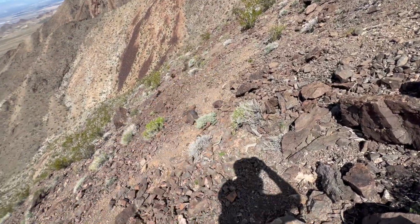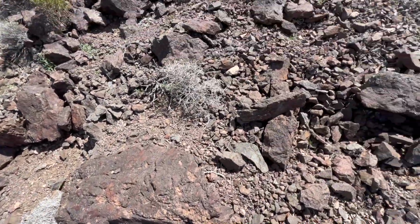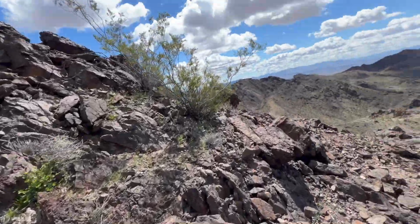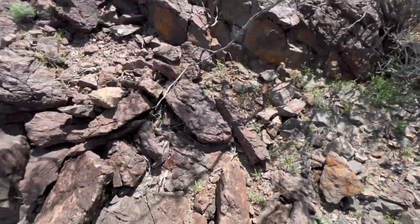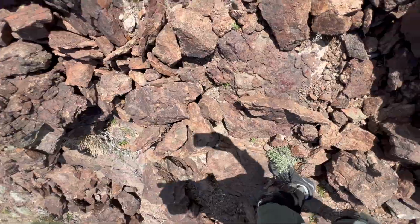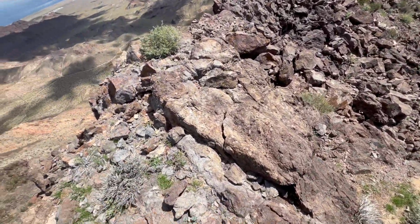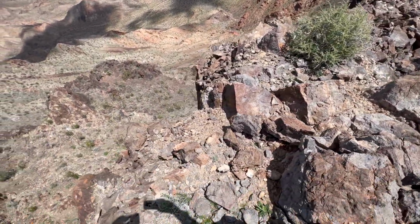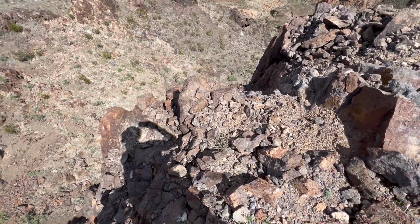I came up like, I don't know, maybe over here. River Mountain South Peak should just be right here. I'm on River Mountain South Peak. You gotta watch your footing up here. There's a complete drop off there.